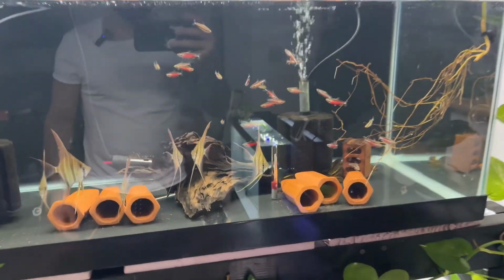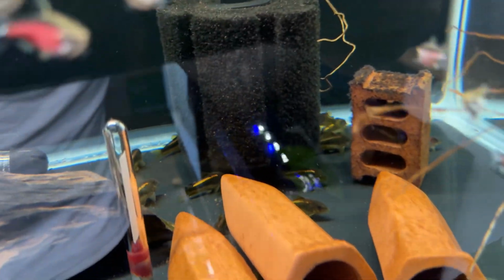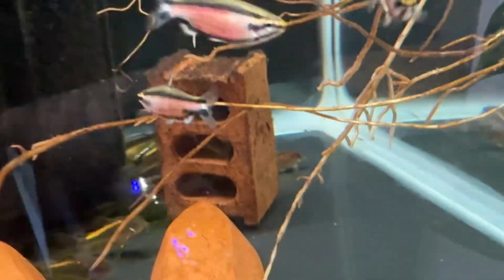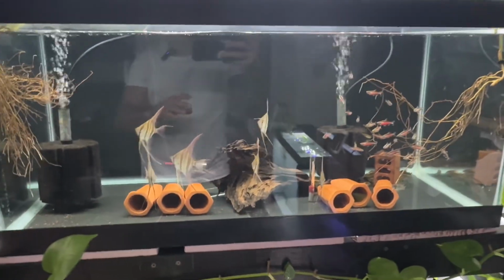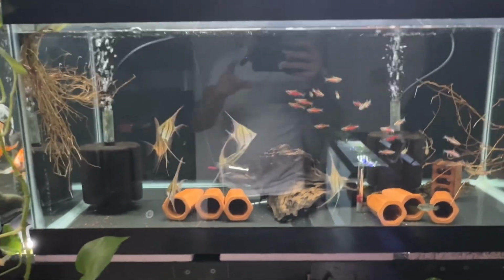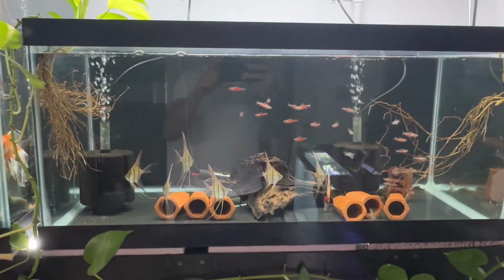Actually, no, I'm sorry. I know I mentioned before I've actually got 2 different types of cories in here. There's the gold lasers, and then there's this little guy right there, off to the right on that brick thing. That is a CW023, I believe. So I'm gonna separate those guys out. I believe I have 5 or 6 in here with them. I'm gonna separate them out, keep them in a separate tank, just because I don't want them to cross with the gold lasers. So let's move one down.